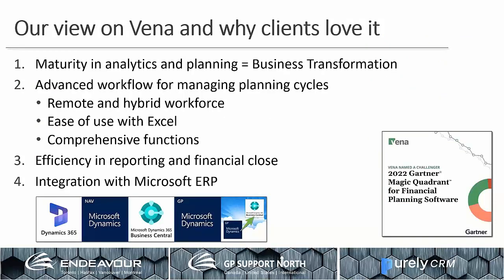So why does Endeavour like Vena? Why do our clients love it? There's four things. First of all is really our consultants have written some really great white papers around business transformation. Business transformation while staying on Dynamics GP, or business transformation with Business Central, moving from GP to Business Central, or from NAV to Business Central, or from other systems straight into Business Central. Business transformation is doing better processes, creating the analytics, embedding analytics throughout your organization, and creating that culture around making more informed decisions based on trends, based on analytics, based on data.